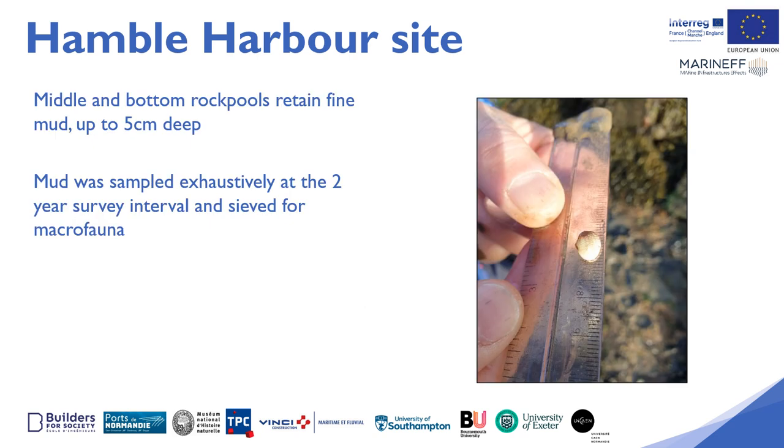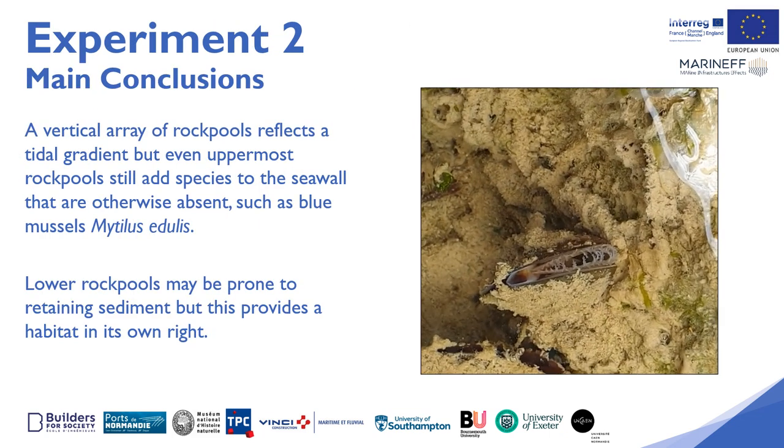Shortly after installing the rock pools at Hamble Harbour, the middle and bottom rock pools began to retain a small amount of fine mud, which had accumulated to 5 centimetres deep after 2 years. The mud was sampled exhaustively at the 2 year survey interval and was sieved for macrofauna.